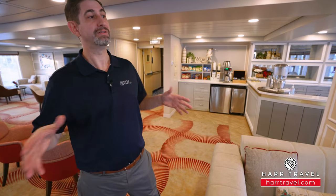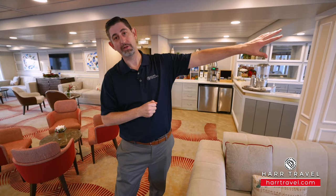I know my wife absolutely loves a space just like this because you have all the light. It's a perfect place for sewing, which is her favorite thing to do as we're heading down or up the Mississippi.